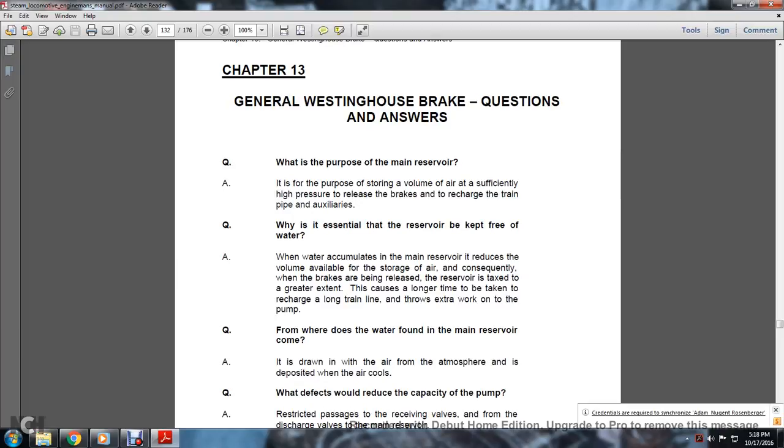Question, is it essential for the reserve to be kept free of water? The water accumulates in the main reserve and reduces the volume available for the storage of air. Consequently, when the brakes are being released, the reserve is taxed to a great extent, causing a longer time to recharge the long train line. It also throws extra work on the pump.